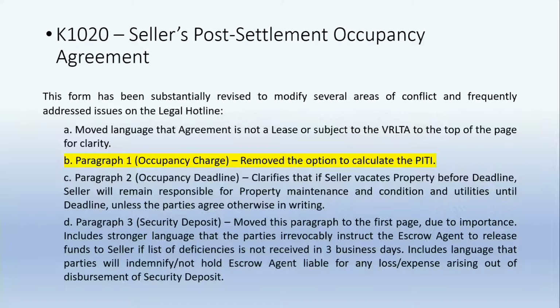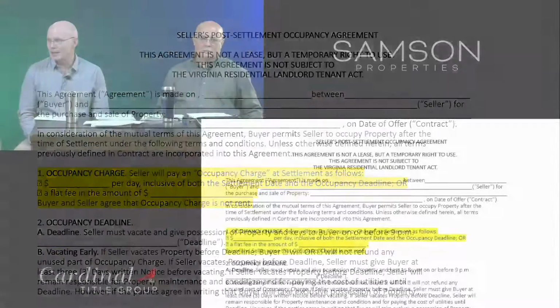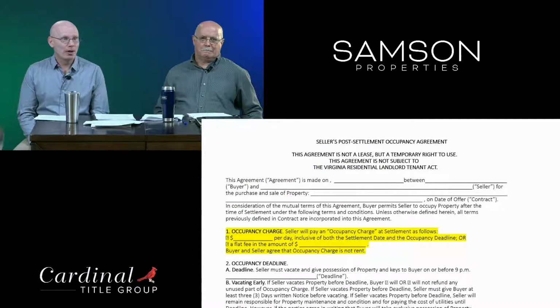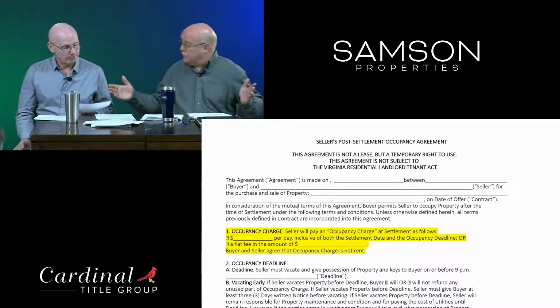Paragraph 1 is an occupancy charge. They removed the option to calculate a PITI, right? So that makes it a lot simpler for us as agents. We don't have that option. We can still do it in our mathematical heads, if we want, and put it in as the per day charge, but we're no longer going to check a box that says that it's going to be at the buyer's PITI. Just a flat per diem that you agree upon. Right. Or a flat amount for the entire term, right?